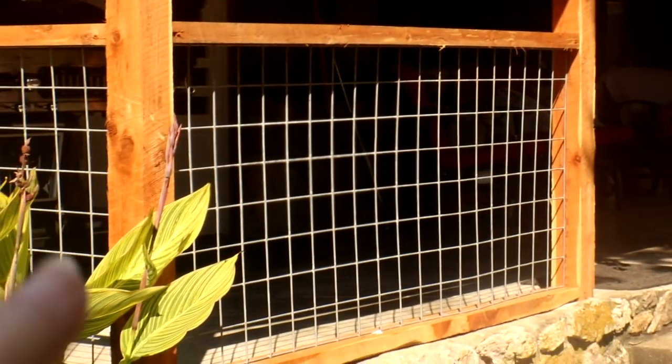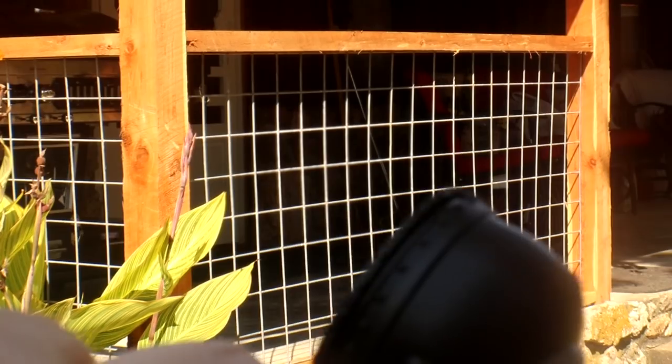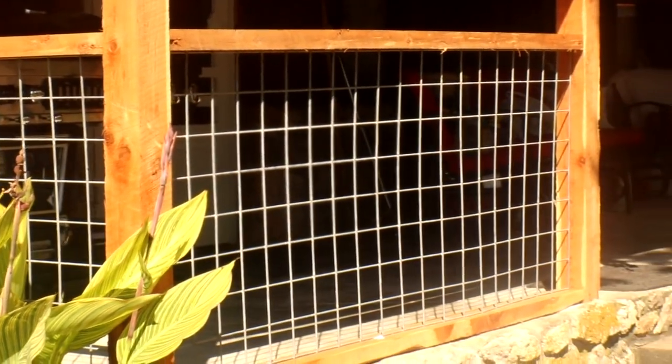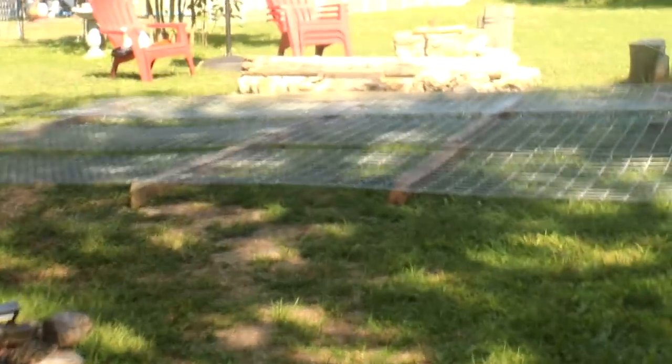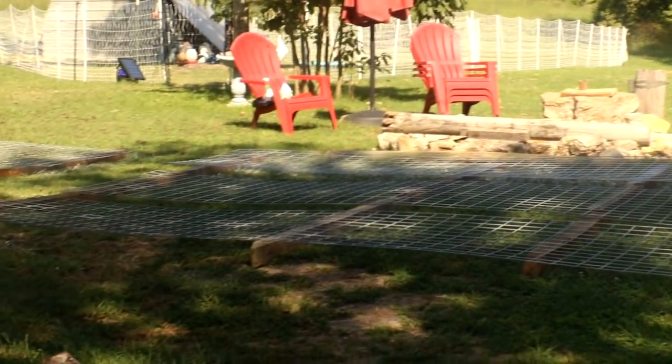So anyway, today I am actually painting. I'm painting cattle panels, and I got to take those out to paint them, but I have them over here. And they're on the ground over here.